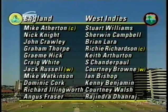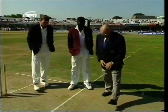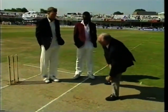And the West Indies, we've noted their injury problems. They have many changes there: Williams, Campbell, Lara, Richardson, Chanderpaul, Courtney Browne, Bishop, Benjamin, Walsh and Dhanraj. And the 2 captains, Michael Atherton and Richie Richardson, went out to the centre for the toss, and then they talked with Tony Lewis.